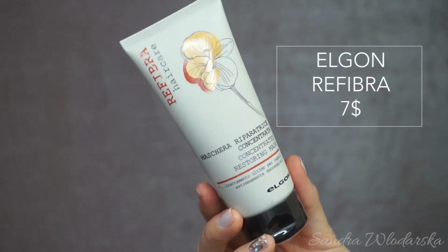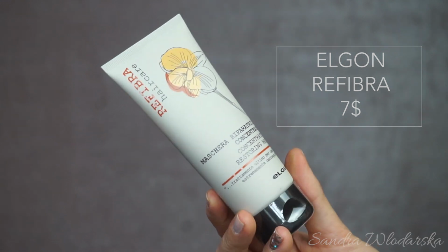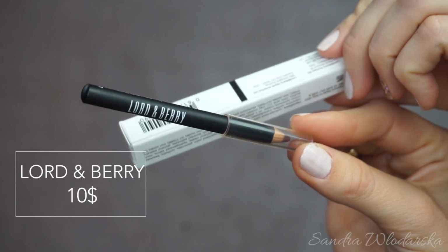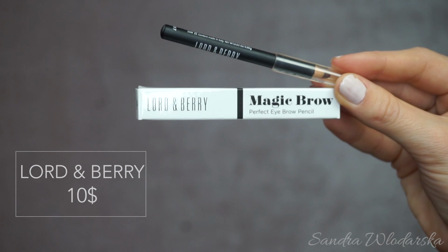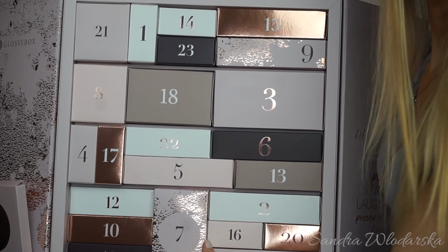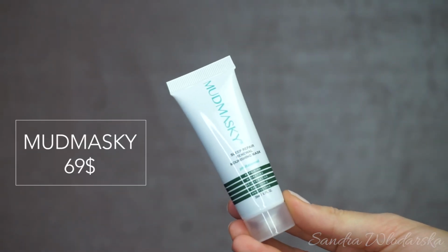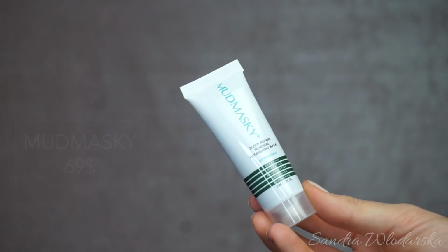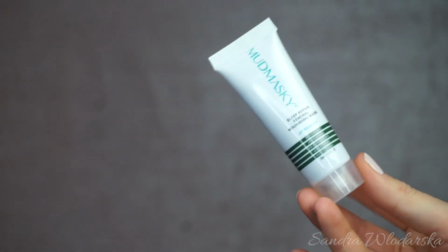Number five. Next up, we have Refibra Hair Care. So this is for your hair. It's a concentrated restoring mask. Number six. Next up, we have this eyebrow pencil, and this is by Lord & Barry. Here we have number 7 down here. So behind number 7, we have this Sleep Repair Renewal Nourishing Mask, and this is by Madmaski. I'm looking forward to try it.